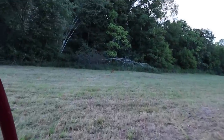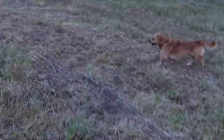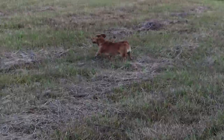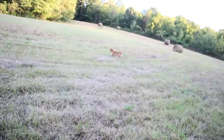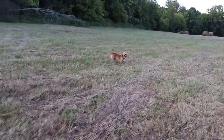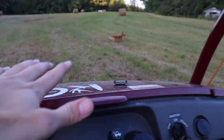Well, well, well, look who it is. Looks like a random dog who does not have permission to be on this property. Hey, what are you doing, Jeremiah? Who told you you could be here? Exactly. Nobody. No, Sheba did not give you permission. Don't even start that. What are you running from? I'm not going to do anything to you.